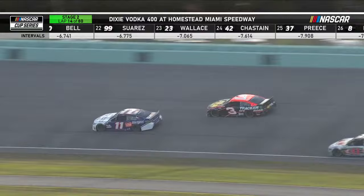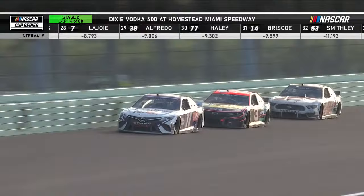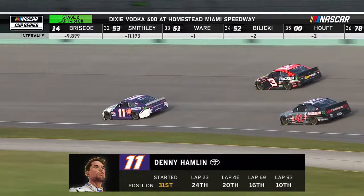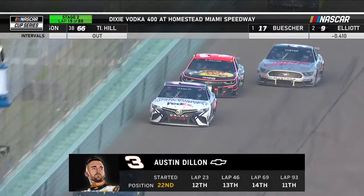Denny Hamlin into the top 10 for what may be the first time today, just ahead of Austin Dillon. There's Hamlin's day as he worked through an issue with his air conditioning hose, and we're not quite sure what else. Well, one thing we know, we got to keep Denny Hamlin cooled down, because as soon as they got the air conditioner hose hooked up, boom, he's coming back to the front.